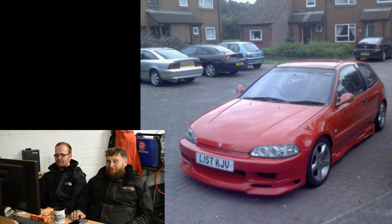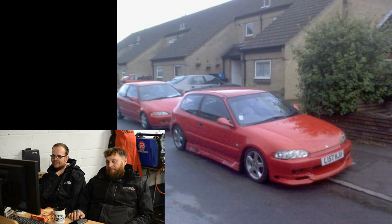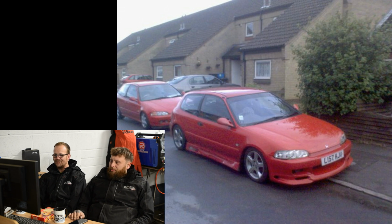Yeah, we had some fun, legal fun in this car. Did me proud. I mean, there was an engine built for it, but near the end plans changed, so then it ended up in a different car. But yeah, we built a nice turbo engine for that.